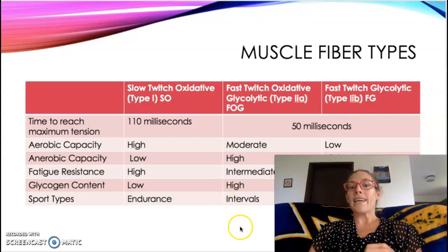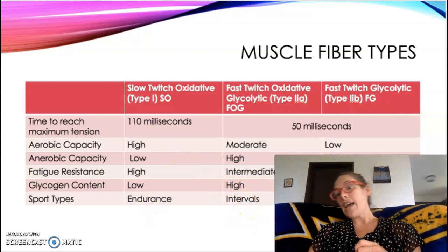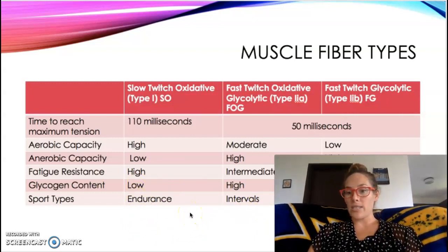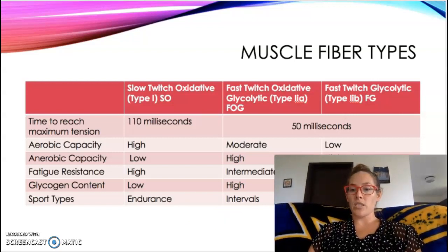Interval sports is that Goldilocks because it has some of the slow twitch characteristics and some of the fast twitch characteristics. So it tends to be high percentages of slow twitch oxidative fibers in an endurance athlete, as opposed to lots of fast twitch glycolytic in a power style athlete.